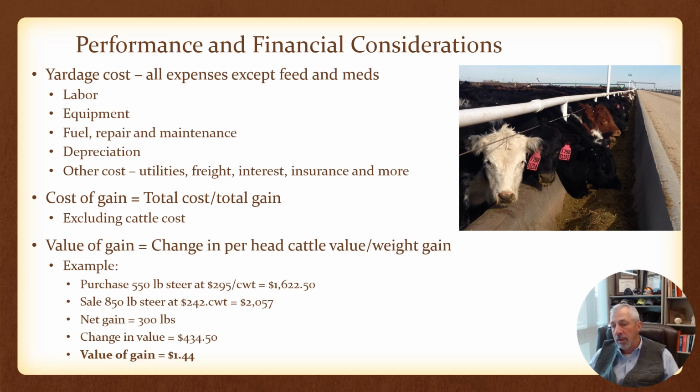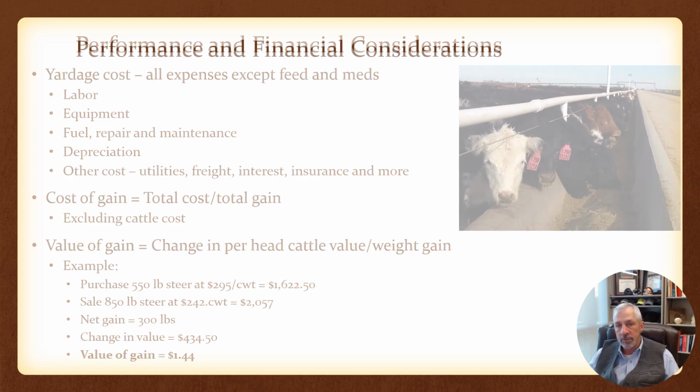Now the goal that we're shooting for is we want the value of the gain to be more than the cost of gain. That seems pretty intuitive. If it's costing us more than we're gaining in value, we don't want to do it. And so understanding that difference is real critical. And I'm going to give you some feeding examples here in just a minute.